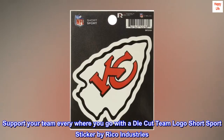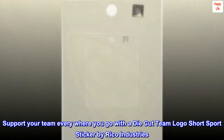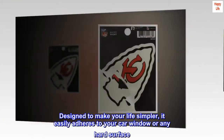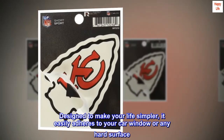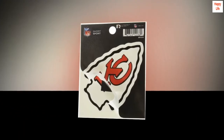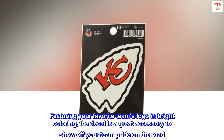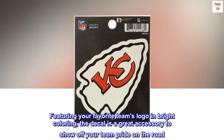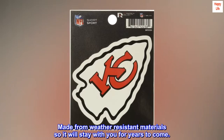Support your team everywhere you go with a die-cut Teen Logo Short Sport Sticker by Rico Industries. Designed to make your life simpler, it easily adheres to your car window or any hard surface. Featuring your favorite team's logo in bright coloring, the decal is a great accessory to show off your team pride on the road. Made from weather-resistant materials so it will stay with you for years to come.